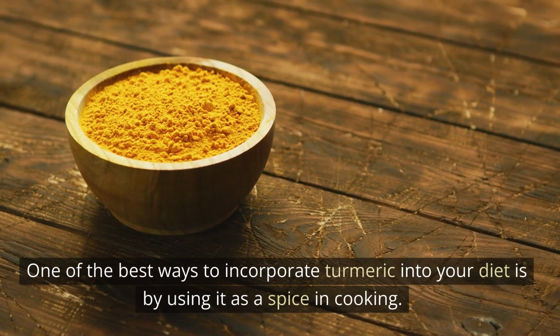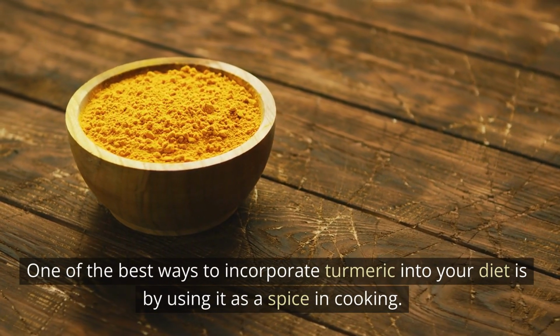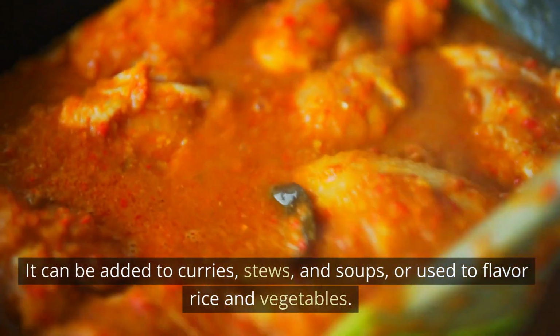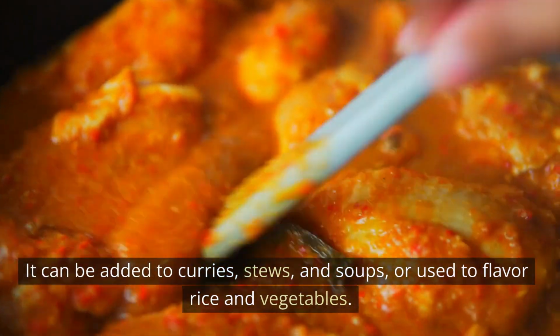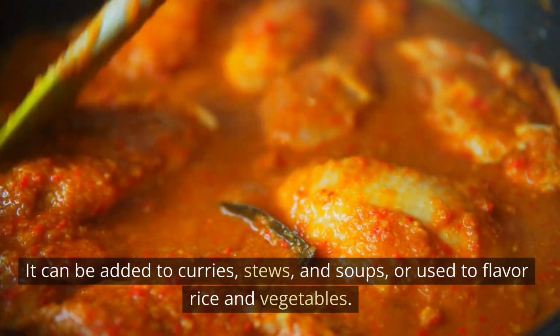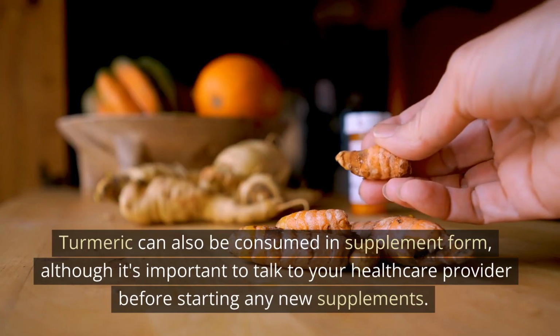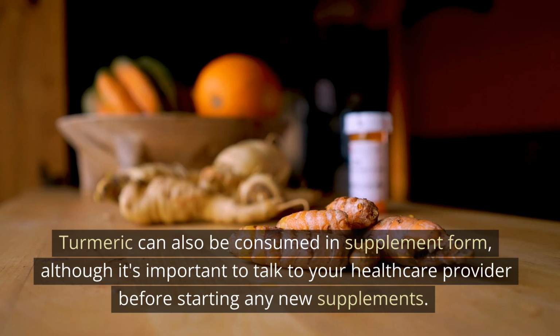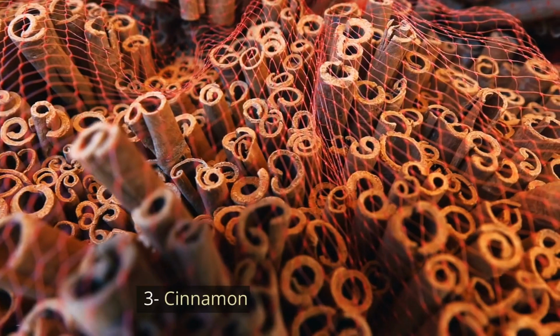One of the best ways to incorporate turmeric into your diet is by using it as a spice in cooking. It can be added to curries, stews, and soups, or used to flavor rice and vegetables. Turmeric can also be consumed in supplement form, although it's important to talk to your healthcare provider before starting any new supplements. Number 3. Cinnamon.